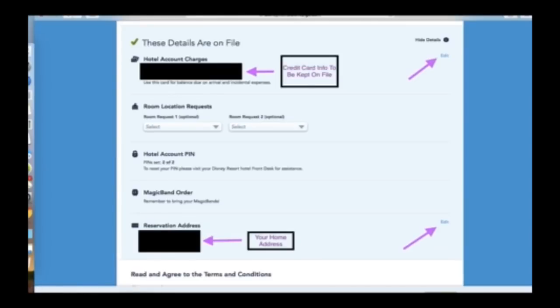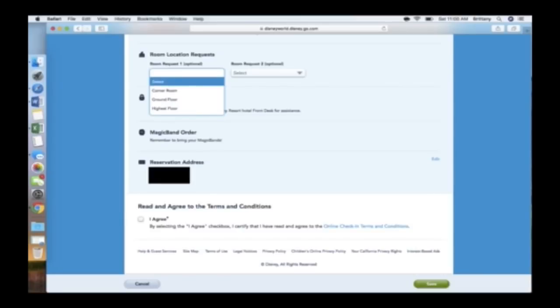Okay, so the next part that you're going to want to do is click on Edit up here in the upper right-hand side, and that is where you're going to enter the credit card information that you want them to keep on file. And like it says, you need to have a credit card for incidentals. You get that when you check into any hotel anywhere. So use the credit card that you want to use for incidentals. And this is also the page where you can enter your room requests, location for your rooms, and edit your home address.